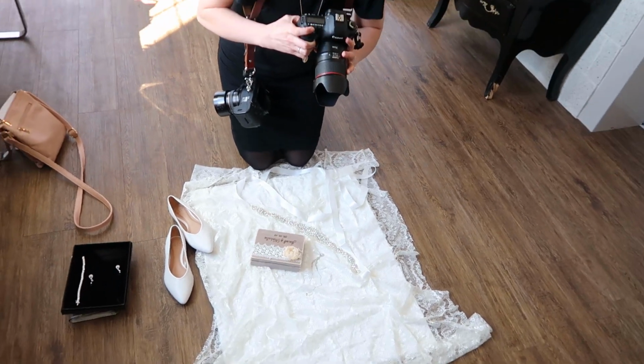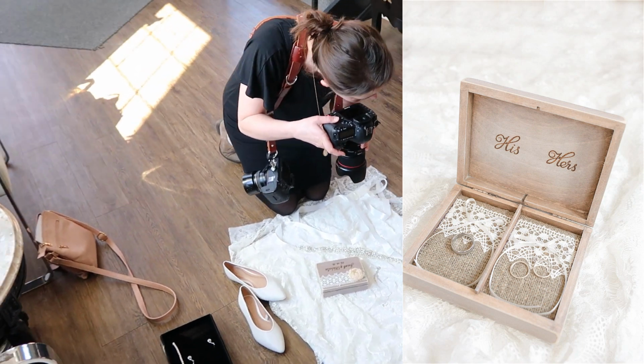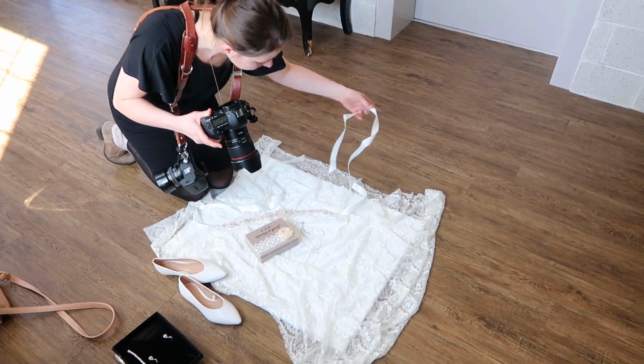I try to use lay flat setups for most of my detail photos, because I feel like it's the easiest way to show off and display all of the details in a very easy and beautiful manner.